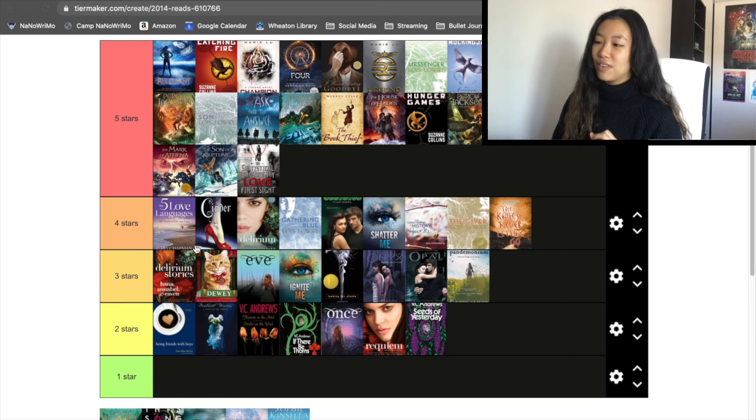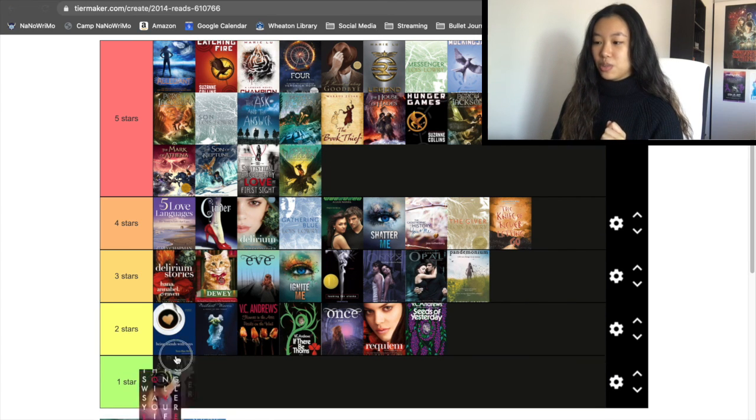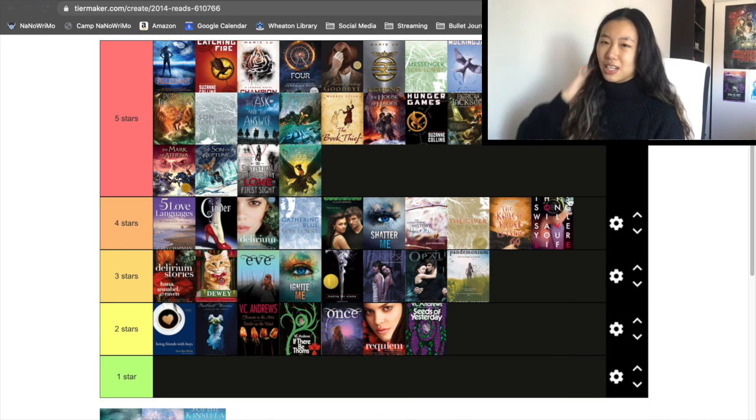Wow, this is a lot of 5-star books. I don't know if this is accurate. Percy Jackson, 5 stars. This Song Will Save Your Life. I think this was a 4-star book. I really liked the premise of it, but at the end of the day, I don't think I connected to it that much. It was a good book.